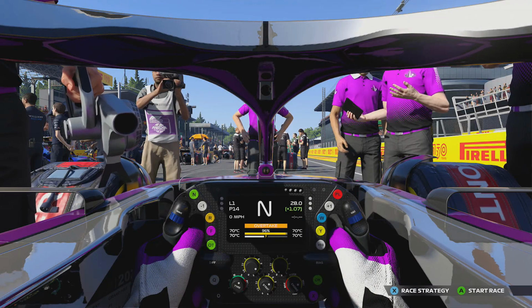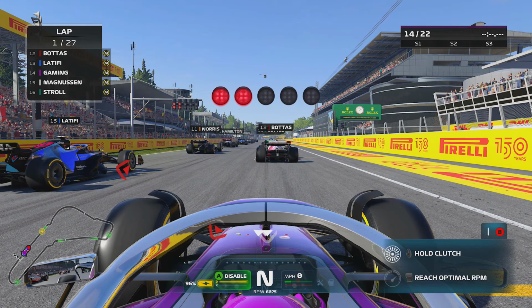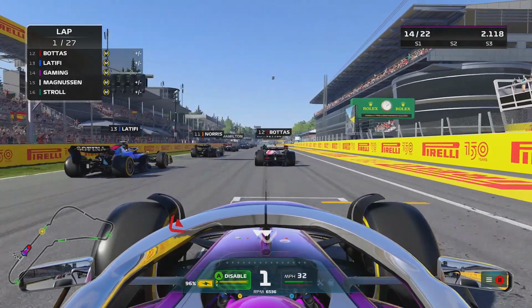There we go then, people. A lot of grid penalties. We're getting to that silly part of the season now where all the AI are taking grid penalties. We're getting new engine components in. We're actually starting P14 in this race when we qualified P20. Absolutely crazy. Nicholas Latifi up alongside us there in P13, and it is lights out and away we go.